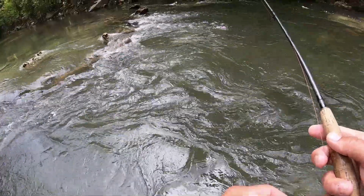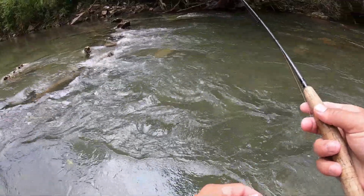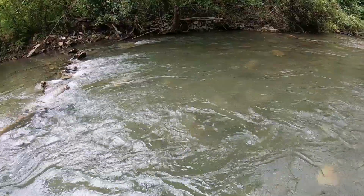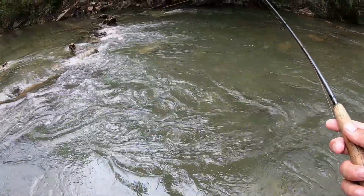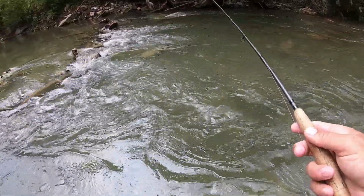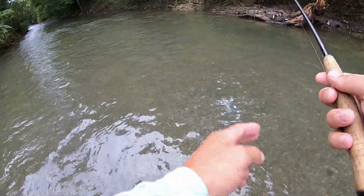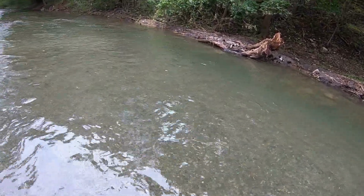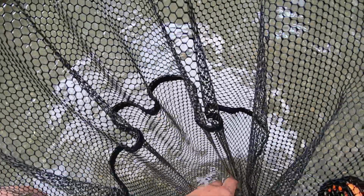So now we're hitting the other seam, and we just got smoked. Keep throwing in there, it just educates them, but we're gonna try it again. Yeah, oh. I don't know if the GoPro will pick that up, but that little fish jumped out of the water to hit, I think, the jig as I was pulling it out. Oh, there was a big fish. We just turned a big one there. And there was another one trying to grab the top fly.